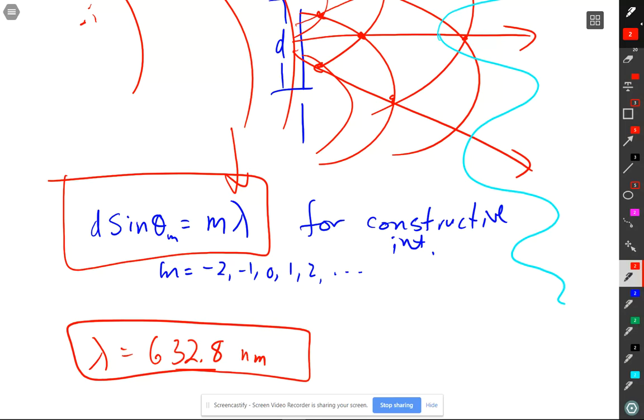No one has asked, because you probably didn't think to, why do these glasses have a whole bunch of lines instead of just two? Remember I said Thomas Young did two lines. Why do they have a whole bunch of lines? Okay, she's right. It gives us a clearer picture.